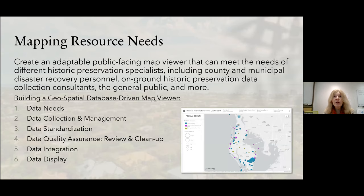So with this, I'm going to turn this over to Kate, and I'll advance the slides for Kate, and she will present to you the creation of this geospatial database. Hi, everyone. I'm Kate Norris, and I work at the GeoPlan Center. So we're going to talk about our mapping resource needs now.